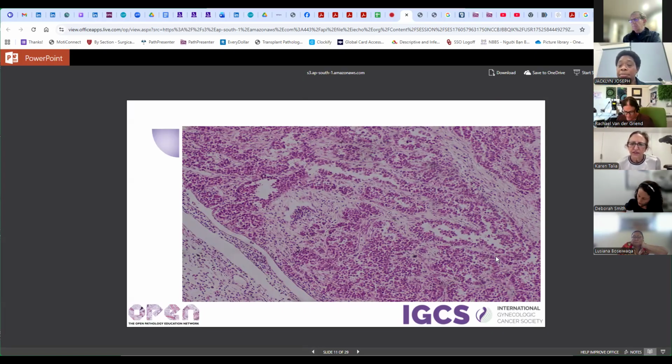So I'm just thinking with the immunos you do have, was P16 the only thing you had? We have limited ER, PR, and HER2 for the breast cases. Okay. So there's probably not much to work with there.